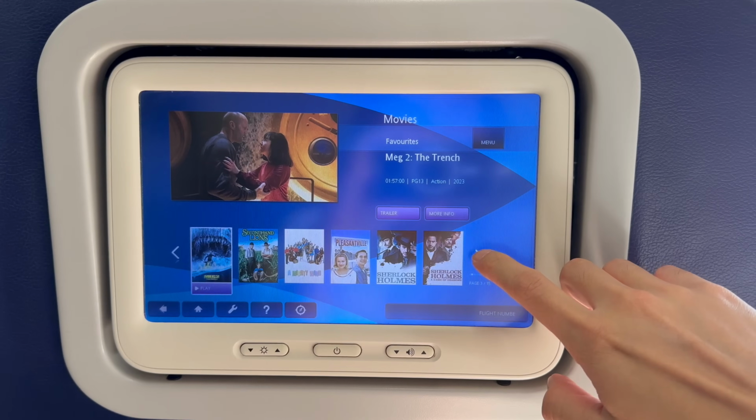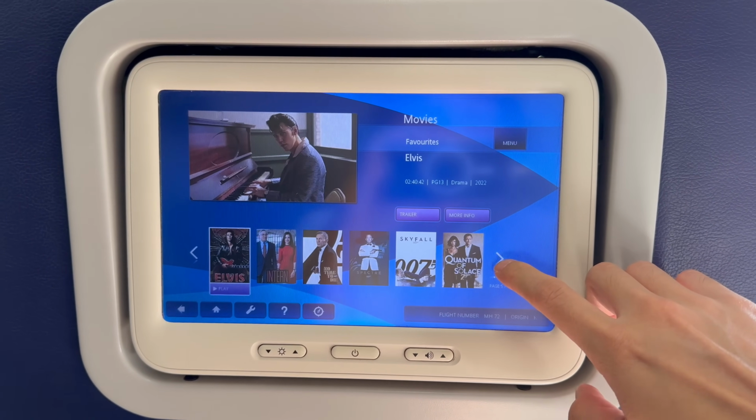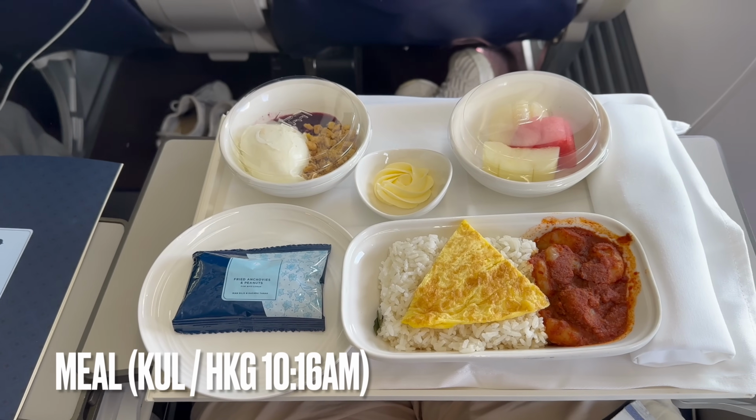So I was going through the in-flight entertainment options on this flight. It should be the same one as my flight from Jakarta, same kind of aircraft and same TV. Unfortunately, they've got totally different options. On this flight, they haven't got Twister, the movie that I haven't finished on my previous flight.